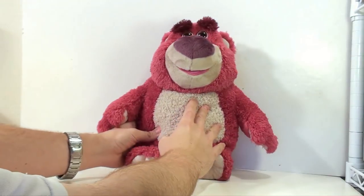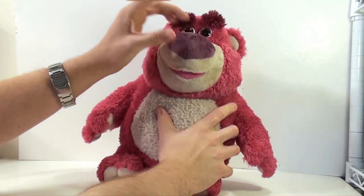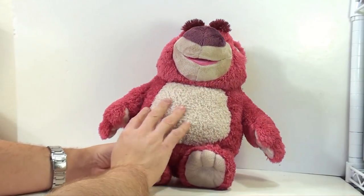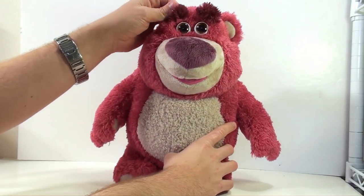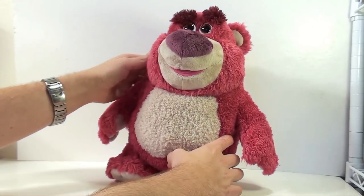All right. He comes with two different modes. Obviously, you can see really nice detail in there. He's just a big stuffed animal. Absolutely adorable. Very soft. I really like the way this guy looks. He's got very nice eyes, and as you can see, one is wide open, and then he's got one that's a little down here, which is really cool.